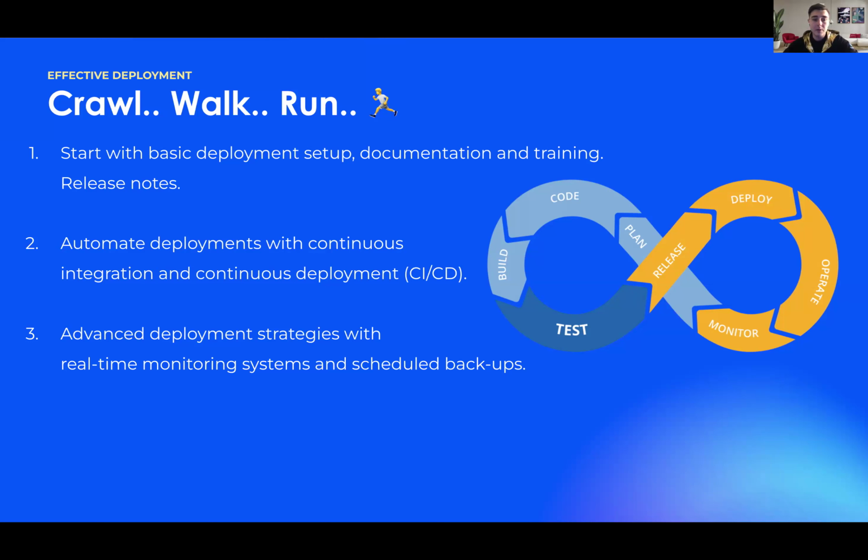And also, when we go further, we will also go with some advanced strategies for deployments. So we will provide some additional tools that can monitor your system and your deployment in real time. If something is breaking or has failed, we will receive real-time messages and notifications about that, so we can react fast, and you can be sure that everything is running smoothly and there are no issues.